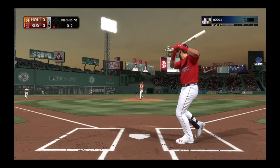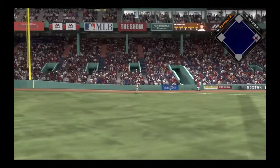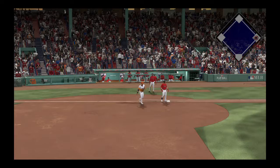6'4" right-hander. He was selected in the first round back in 2011. Yeah, Matty, they certainly got it right when they drafted this guy. He has turned himself into an absolute superstar. Everybody knows this guy's name, and kids are buying his jerseys.